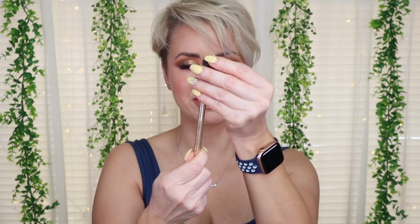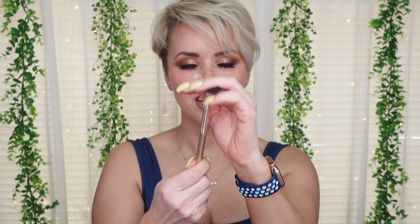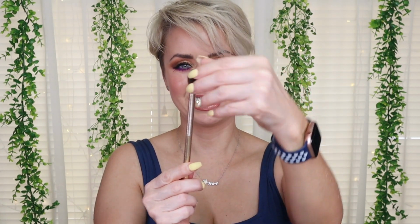It came a little deformed just because it was kind of squished there in the package. So I do need to shampoo it, and then I'm sure it'll take its normal form. But you kind of see how it's slanted right there. It's not going to do that. It's going to have a nice little point to it.